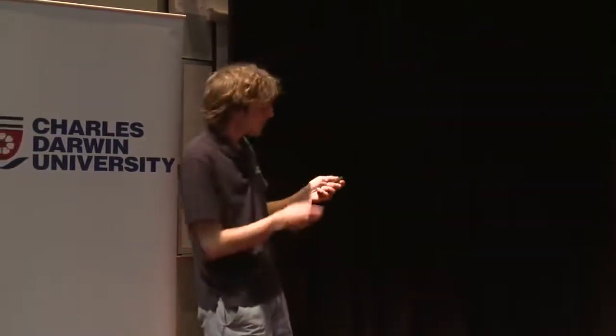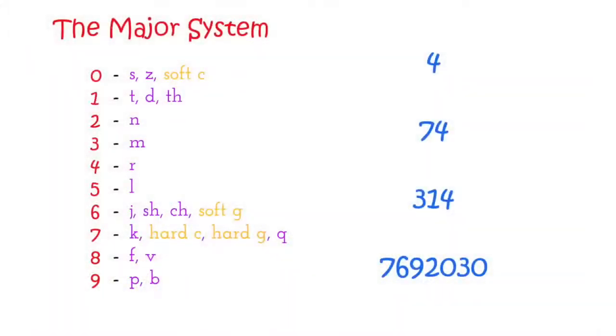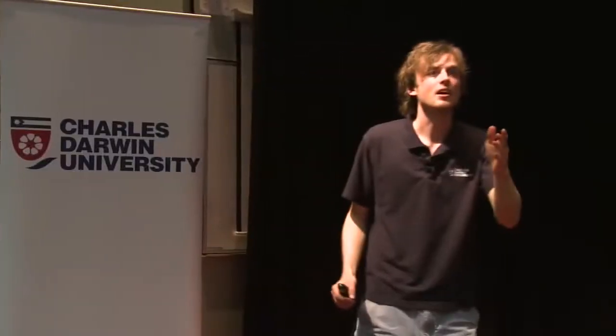Of course, if you only have one digit, then you might just as well remember the digit, but when you have more digits, it can be really useful to convert them into words. So if we look at 74, seven corresponds to k or g, that sound, and four still corresponds to r, so k, r, and then vowels. Say it. Car. Car, yeah, that's a very nice image. You can just see a car instead of 74. Something else?